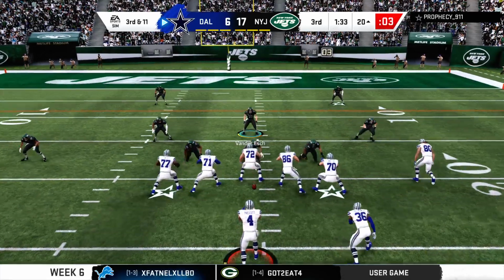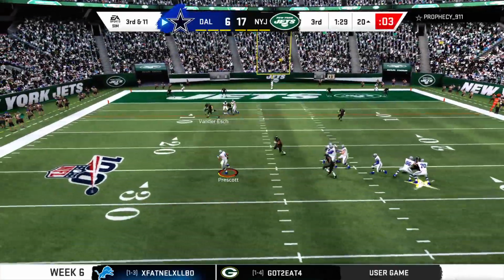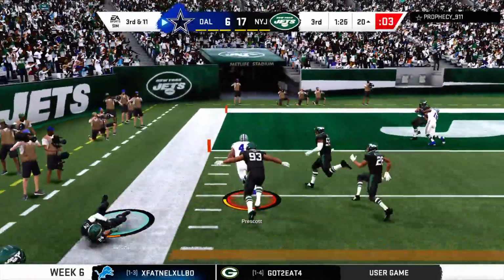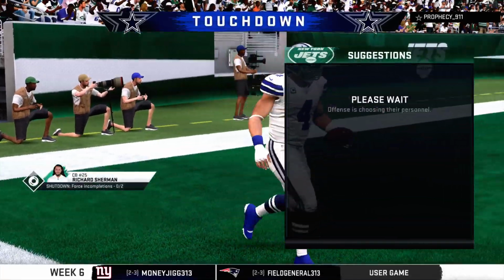Mike. Check. 26. On third down, it's Prescott. Dancing to his left. He may try and run for this. And the Cowboys are in the end zone for the touchdown.